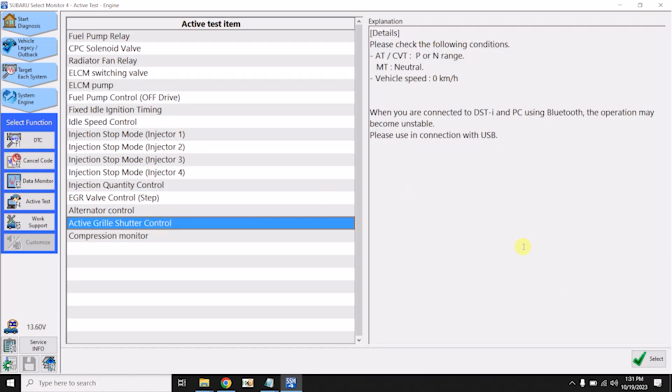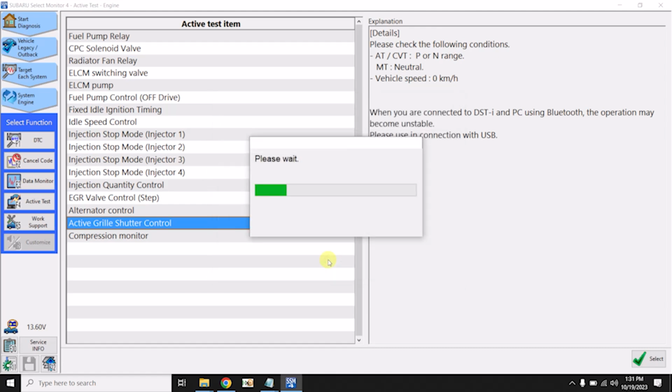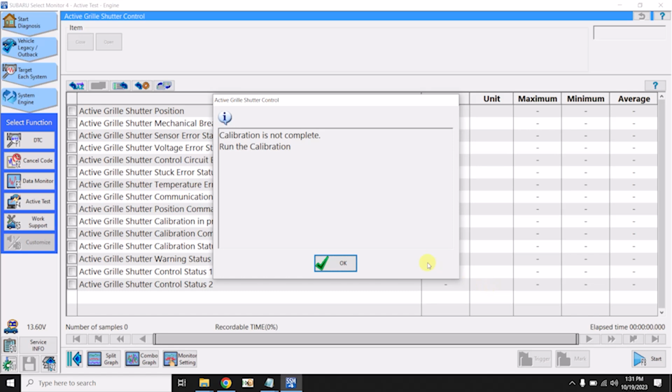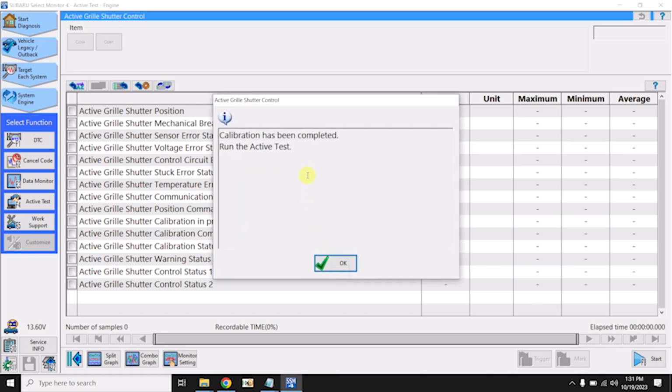Let's go active grille shutter. Select. It is in park. We're not running. It doesn't say if we need to be running or not. I do have the maintainer hooked up, so we have full battery voltage. Select all that stuff again. Calibration is not complete. Do you want to run the calibration? So yes, we're going to calibrate it. We'll probably miss it, but we could run out there and look at it. It's probably opening and closing right now. It says calibration is complete. We can now run the active test.